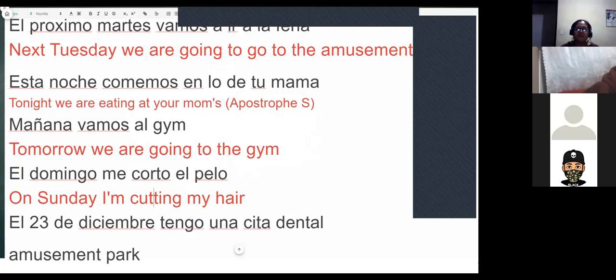Sí, súper rápido, chicos. Para modificar los verbos con ing, si tengo un monosílabo que diga consonante, vocal, consonante, repito, mira la pantalla. Si tengo un monosílabo, consonante, vocal, consonante, entonces duplico la última consonante y agrego ing. Ok, cutting. On Sunday, I'm cutting my hair. Ok, great job. So both ways are correct.